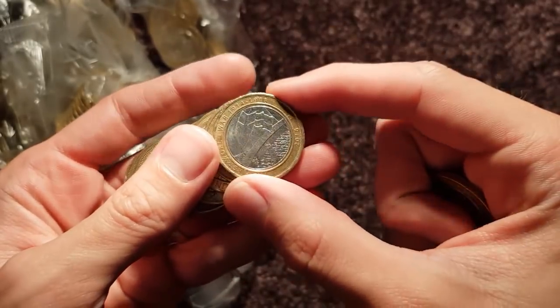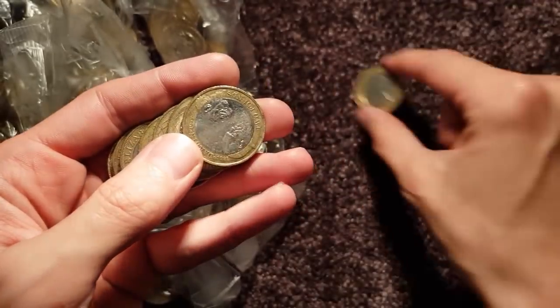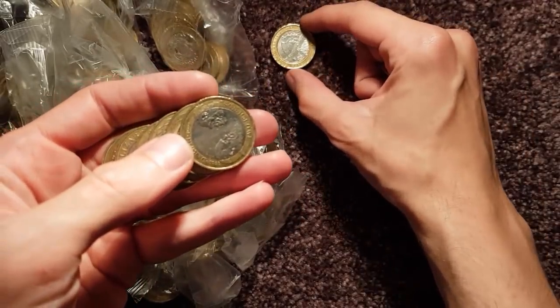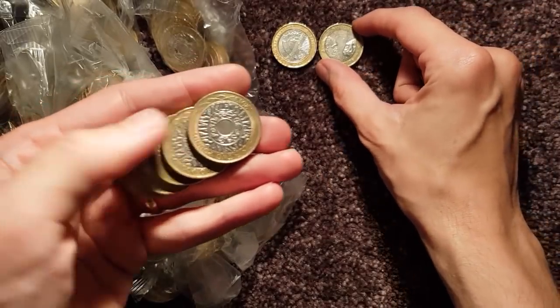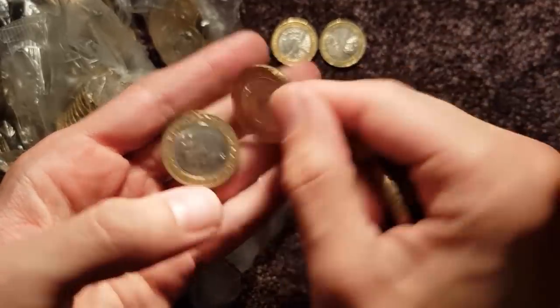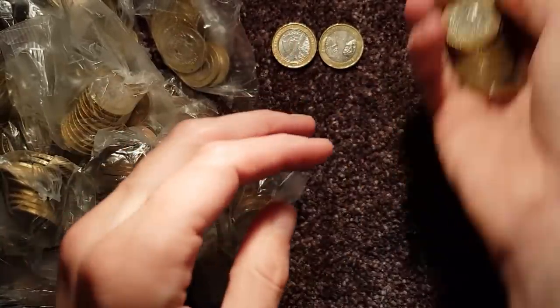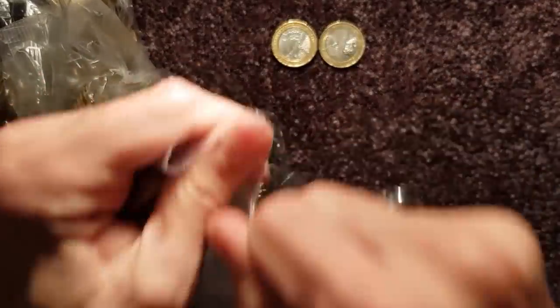There's our first though. So that's the World War I Centenary. So that's the Army Edition. So that one's about face value. It's quite a common one. And then Charles Darwin, that's another common one. But let's hope we can find something new for the book. Nothing in that bag. So what we'll do now, we'll speed up until we find anything.